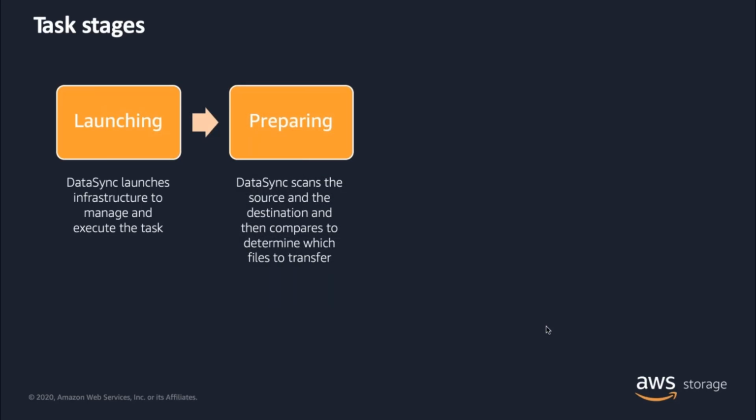The second phase is what is called the preparing phase. During this phase, DataSync scans the source and the destination in parallel, gathering an inventory of files on both sides of the transfer. This is the phase during which filters are applied to either include or exclude specific files or folders. The purpose of the preparing phase is to determine the difference between the source and the destination and to only transfer the files or folders that differ.